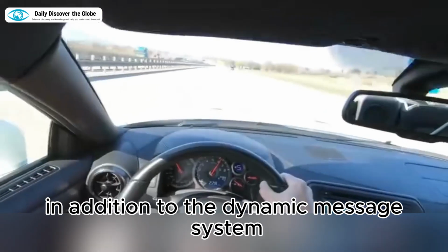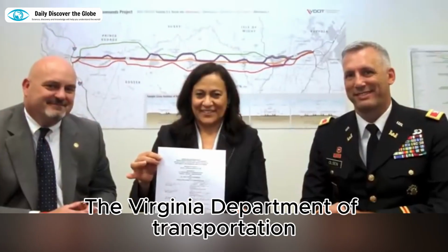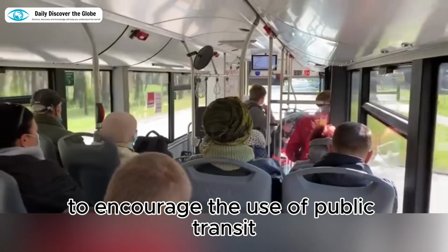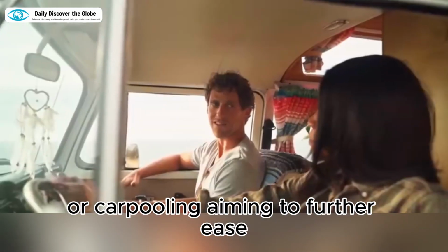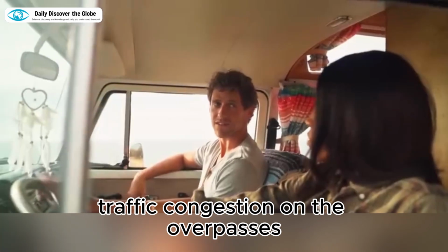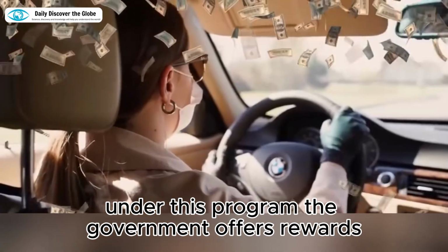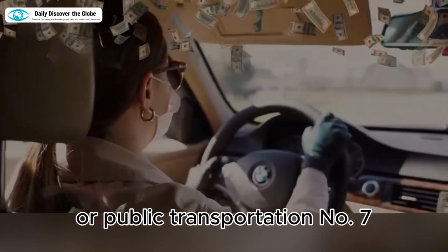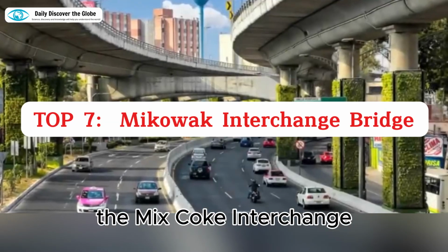In addition to the dynamic message system, the Virginia Department of Transportation has also launched a commuter benefits program to encourage the use of public transit or carpooling, aiming to further ease traffic congestion on the overpasses. Under this program, the government offers rewards and discounts to those who use carpooling or public transportation. Number 7. The Mixcoke Interchange.